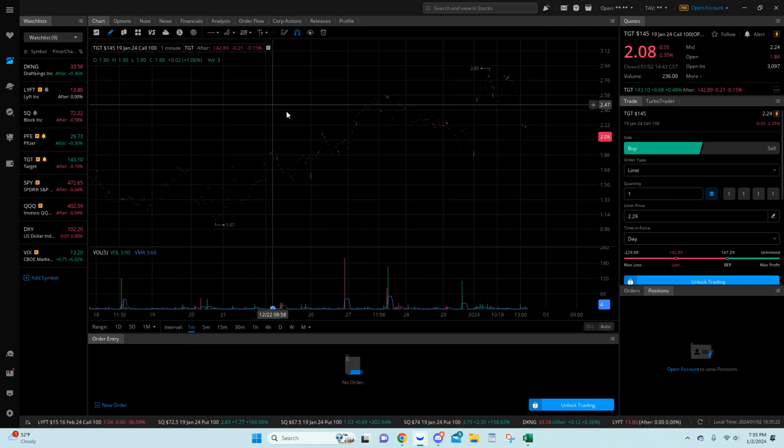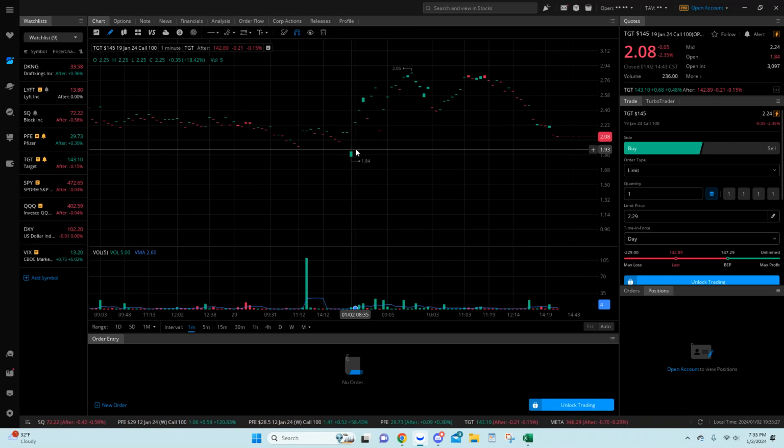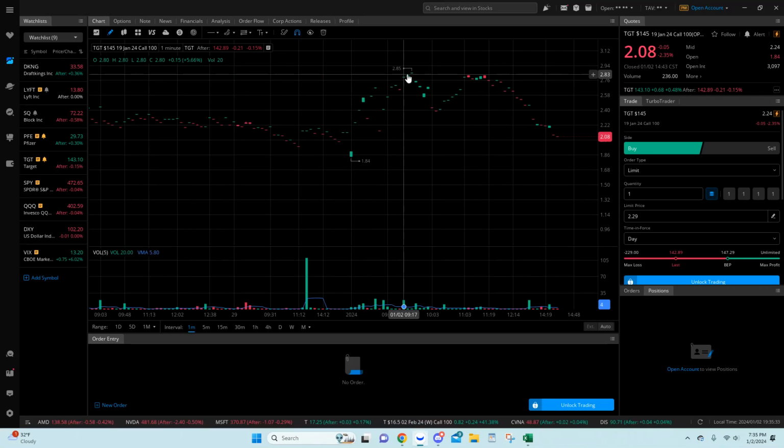And looking at the contracts here, again, 8:35 is when it triggered. So let me come over here. And I actually didn't get filled on this one because I was being cheap and wanted a really low bid. So 225 here up to about 285. So it's about 25, 26% per contract.